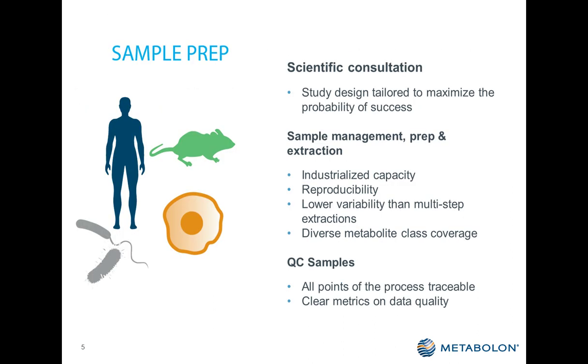The first part of our process is not really sample prep, although I've highlighted that on this slide. In fact, our study managers are involved in the design of experiments before samples are collected and even sent to us. Once the design is complete and the experiment is underway, we work with our clients to advise on sample collection and shipping to ensure consistency across all samples. Once samples arrive, they are inventoried and logged into our internal LIMS system, tracking everything from where they're placed in the freezer and then as they move through our processes. The samples go through a very standardized extraction process, which includes the addition of multiple internal standards to control both the extraction and the analytical processes.